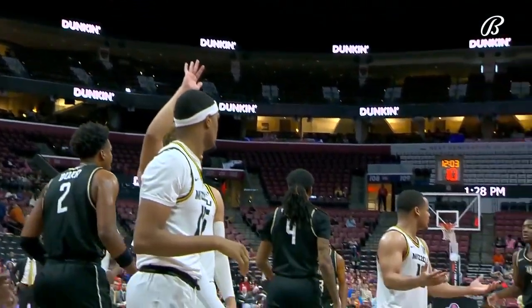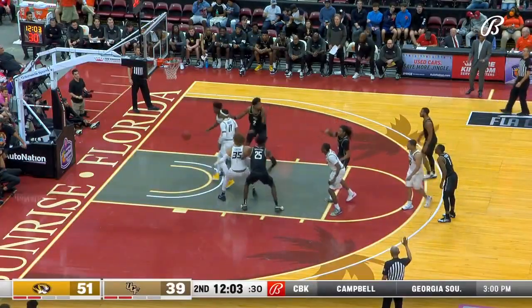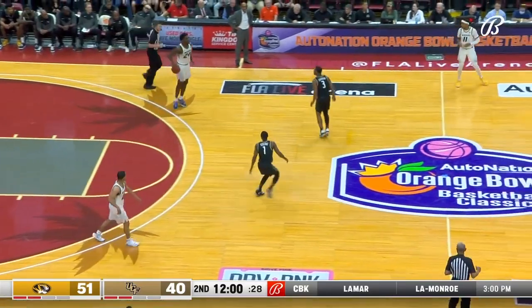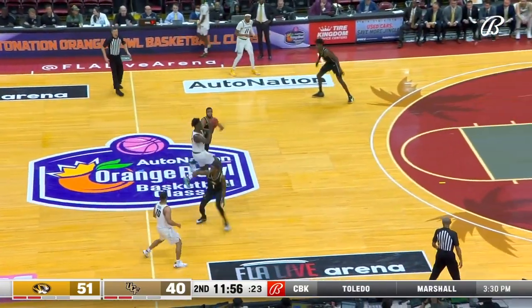But that's what Central Florida needs a little bit more of. It's the inside out. It's the ball movement. That's where they've found success so far this afternoon. Two fouls on Honor. Three-point play. Lead is down to 11 for the Tigers.